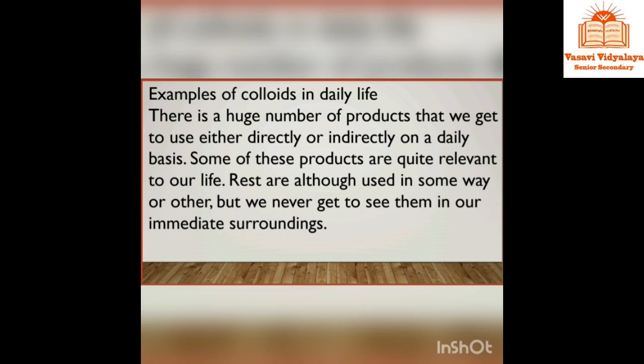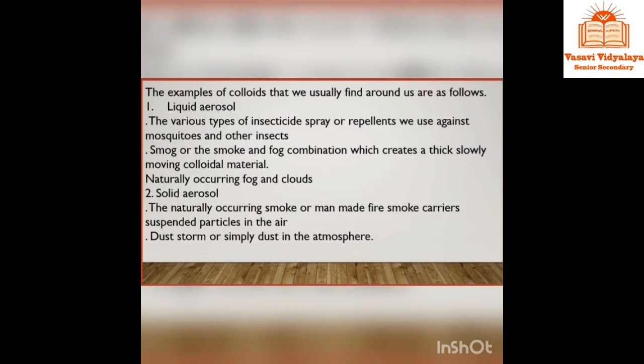Examples of colloids in daily life. There is a huge number of products that we get to use either directly or indirectly on a daily basis. Some of these products are quite relevant to our life. The rest are, although used in some way or other, products we never get to see in our immediate surroundings. The examples of colloids that we usually find around us are as follows.